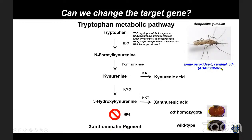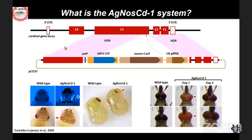Now the target here is the heme peroxidase gene, which is lower in the chain here and allows the production of xanthurenic acid. It too has an eye color phenotype, we'll see in a second as well, where the homozygote is this sort of reddish looking color and the wild type looks like that. So a very similar situation.